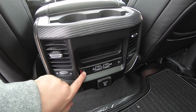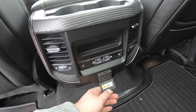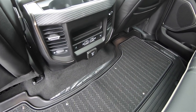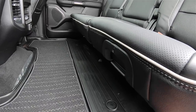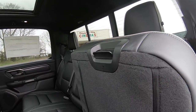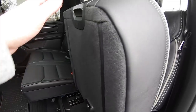Heated seat controls. There are three-stage heated seats. And of course, the USB-C and USB 3 ports continue, as well as a household-style charging outlet. Seat back map pockets for extra storage. And this is the control here for the seat recliner. It also lifts the seat up to reveal more storage underneath the seat bottom, as well as grocery bag hooks.